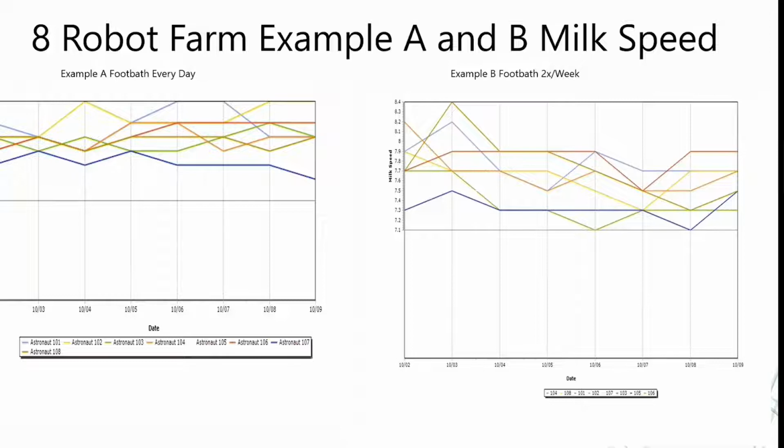But what I wanted to show you in these two graphs is that the one on the left is very consistent. It's right straight across. There's not a huge dip, compared to the one on the right where we're running the foot bath twice a week in those pens. And you can start to see what happens to milk speed as it goes down over time. Now, sure, there are some people on this webinar who can say, well, there are other things that affected that. Yeah, there probably are some other things that affected it in this data.